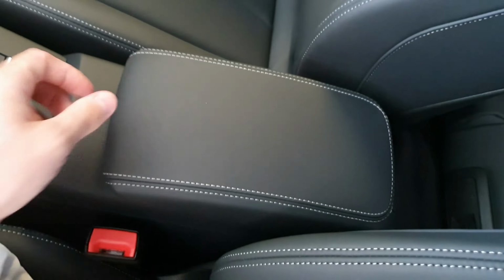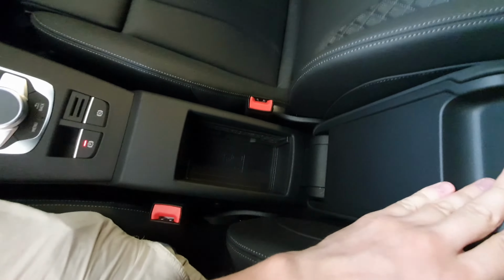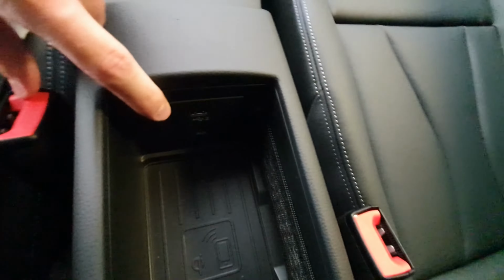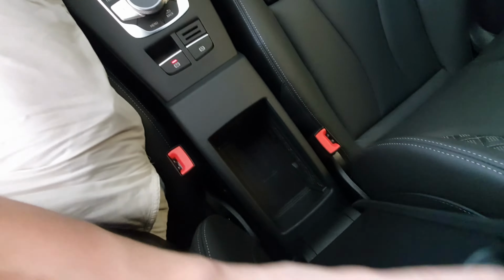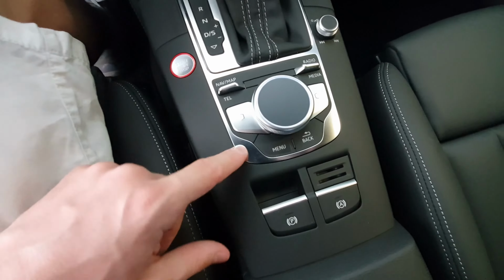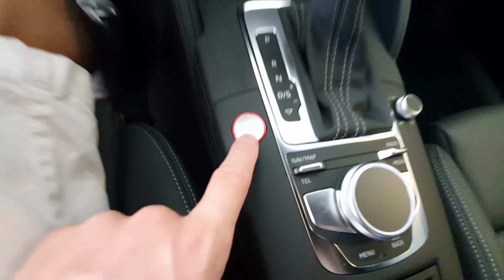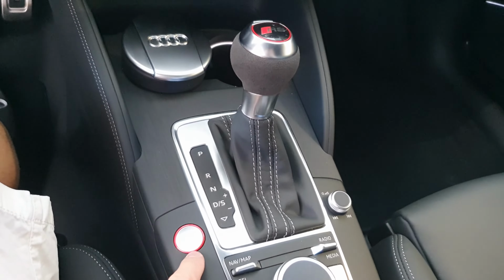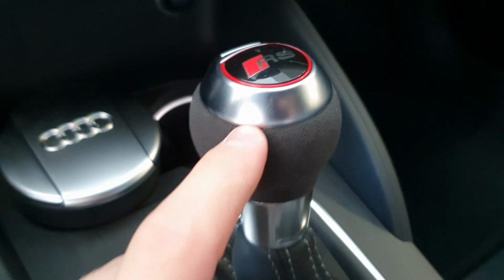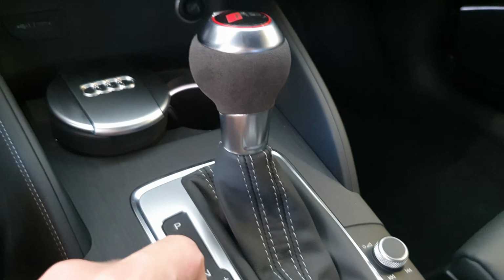Here the armrest, it's leather, white stitches, pretty awesome. Also you can charge your phone here. I cannot do it in my car. And also you have a USB port down there and an auxiliary port. So pretty cool. Also the start stop button is there. This controller for the navigation is one of the best on the market. Start stop button, I like it very much. And also the stick, it's fantastic, with Alcantara right here in the middle. It's really great, this stick here. I really like it. Really, really cool.